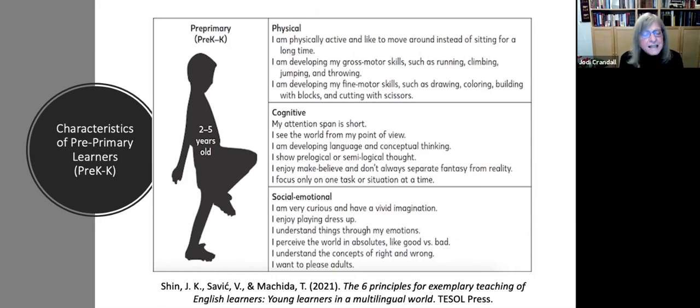Cognitively, their attention span is short. You know, every time I see that, I think, almost everybody I know has a short attention span, but it is true with very young learners, we have to be aware that activities cannot last a long time, and we have to be able to change from those which are very active to those which are actually more passive or more silent.